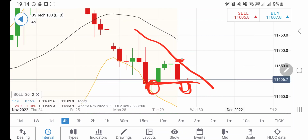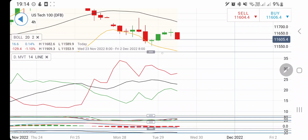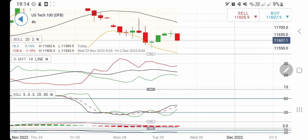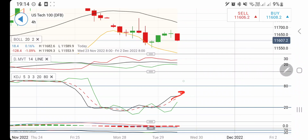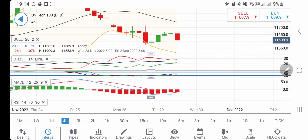At the same time, 11,670 levels, if it breaches, certainly you can expect higher highs to be achieved at 11,720, 11,760 levels, and then beyond that it will fly. Directional movement divergent and bearish. Stochastic looking upwards. The MACD is bearish trying to converge. The RSI is looking downwards.